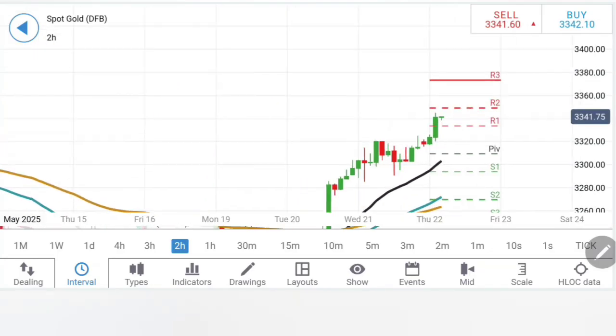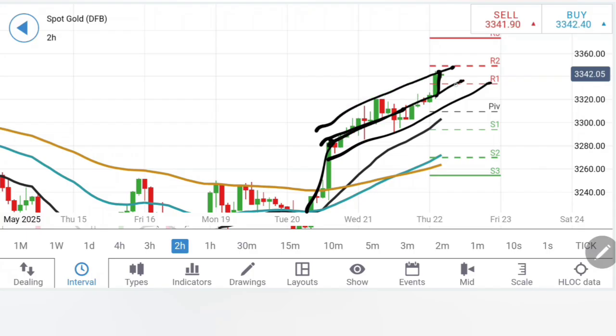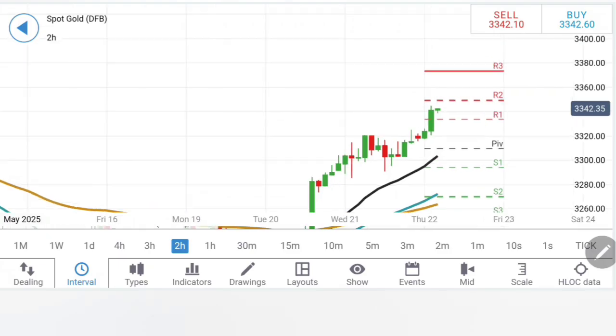Coming to the 2-hour charts, look at the 2-hour. Similar observation here. See the rise, the consolidation, and again the breakout. See higher lows here, higher highs here, trading in this bullish channel. Moving averages have crossed over, trading with divergence, staying bullish, looking upwards.